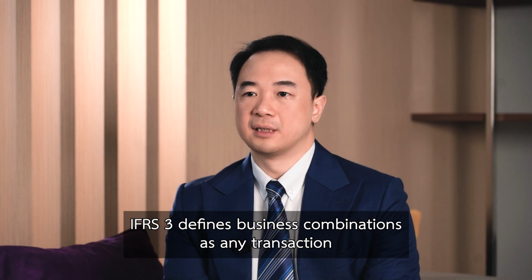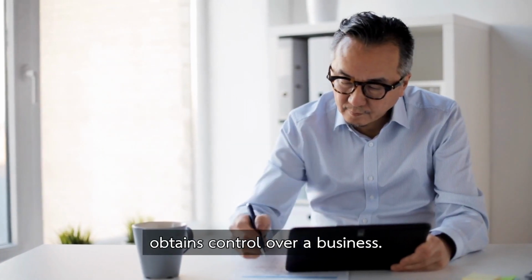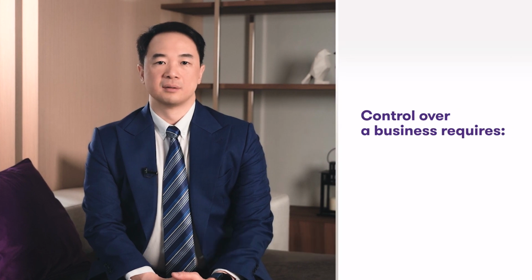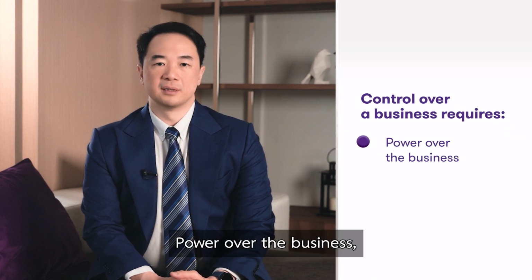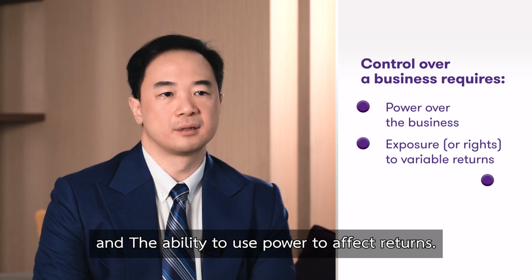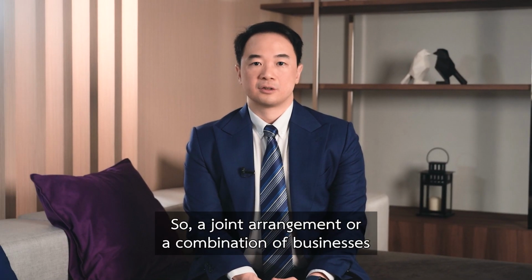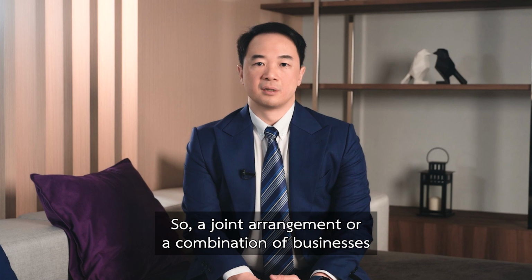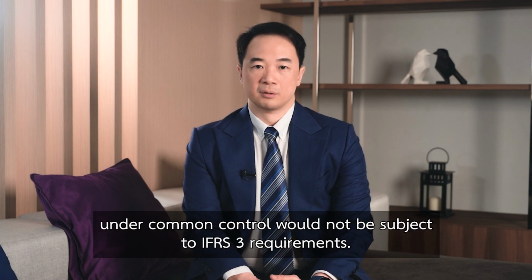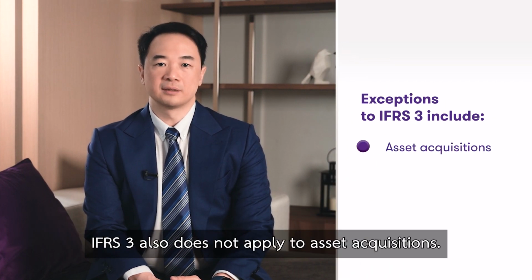IFRS 3 defines business combination as any transaction or event where a company, the acquirer, obtains control over a business. Control requires, first, power over the business, second, exposure or right to valuable returns, and third, the ability to use power to affect returns. So a joint arrangement or a combination of businesses under common control would not be subject to IFRS 3 requirements. IFRS 3 also does not apply to asset acquisition.